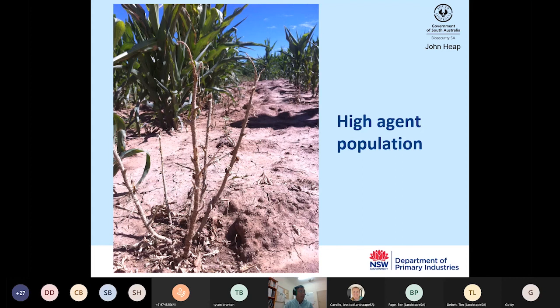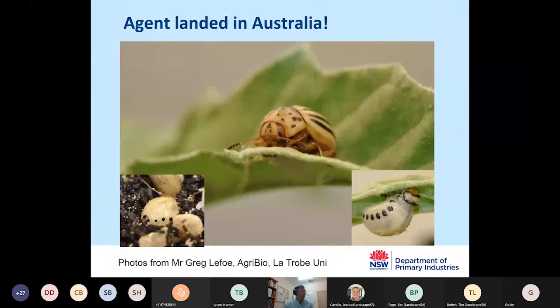Over the years, they built up high population numbers, and year in, year out, defoliating the leaves, we saw Silverleaf Nightshade populations nationwide declining after about 20 years of introduction. And we imported the agent, I think it was in 2019, through La Trobe University.